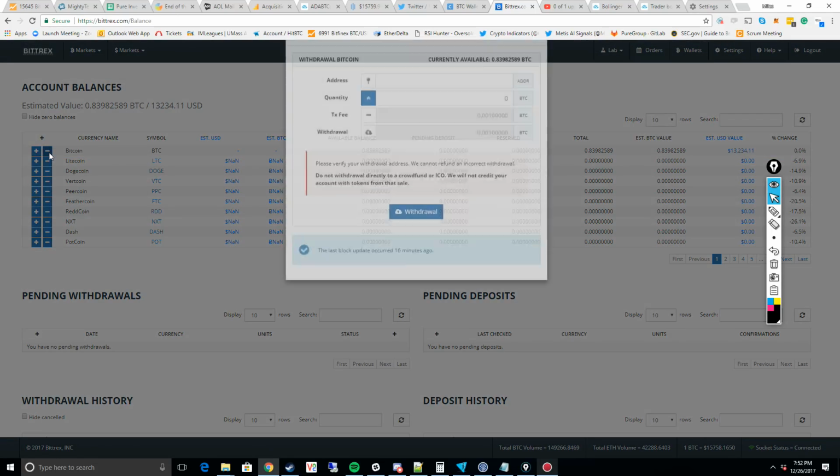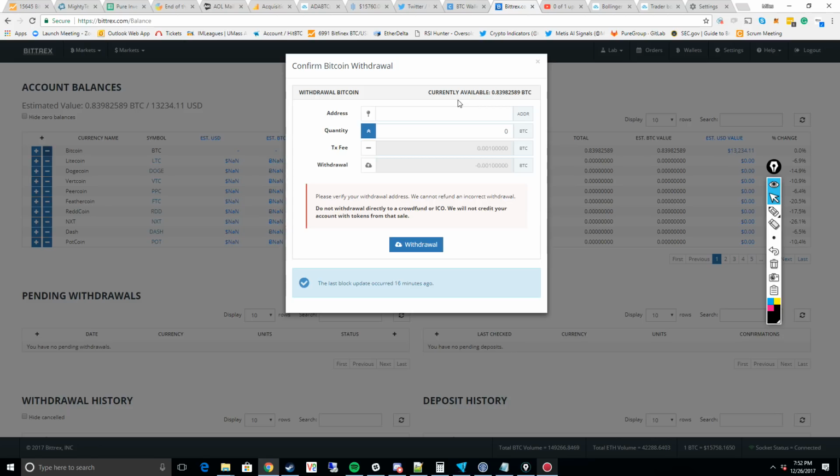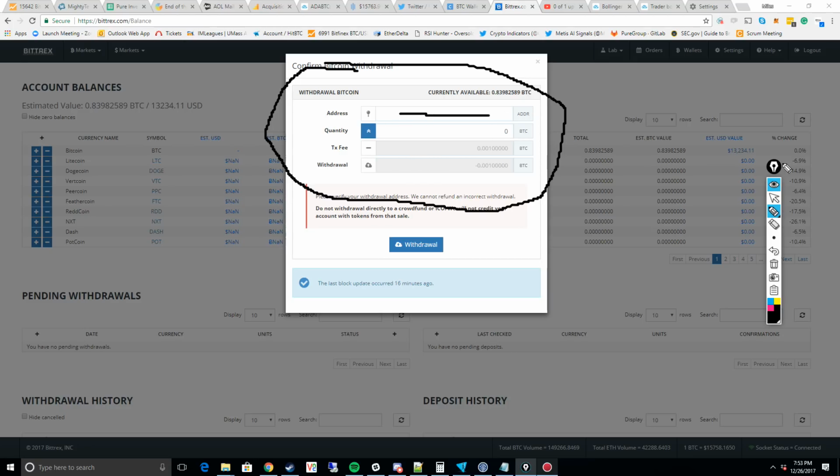Another feature I want to note while we're here is that you can withdraw. This is very similar to what it looks like on TradingView when you're sending the Bitcoin to Bittrex, because technically you're sending this back to something. So you're going to want to put in your Coinbase address, which you can get through the receive feature on Coinbase, the amount you want to withdraw, and of course there's always fees when you send transactions.